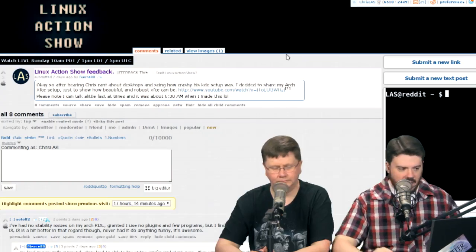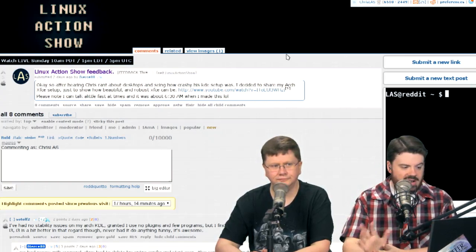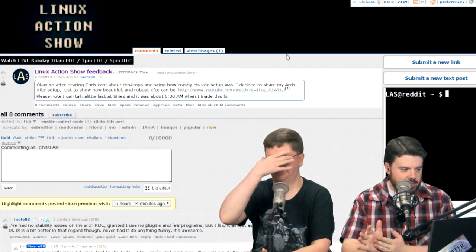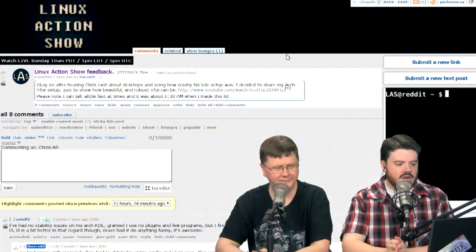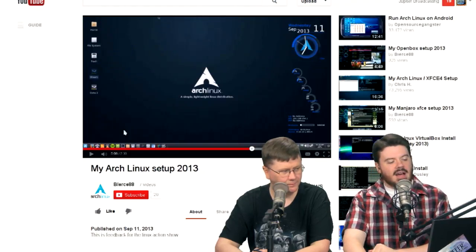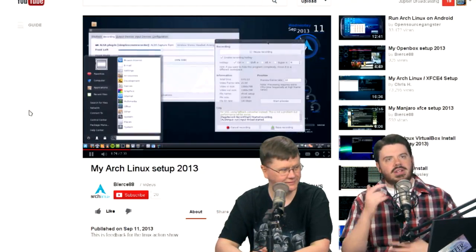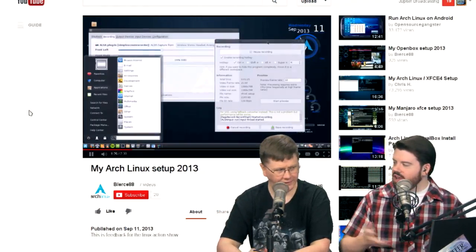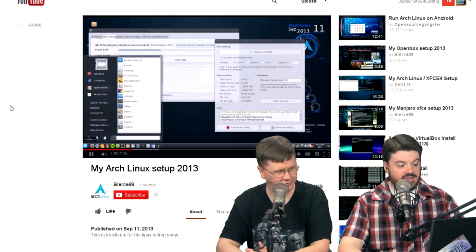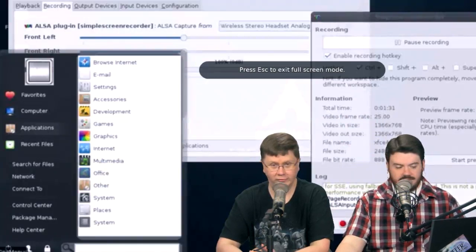All right, so first piece of feedback comes from Riley, and he's in the chat room right now. He says, hey, after hearing Chris rant about his desktops and seeing how crashy his KDE setup was, I decided to share my Arch XFCE setup and show how beautiful it can be. Now, I'm on board with your desktop, so you've got a fan here. I think what he's got going on here actually looks really good. This is XFCE. That looks really good. I would run the hell out of that.